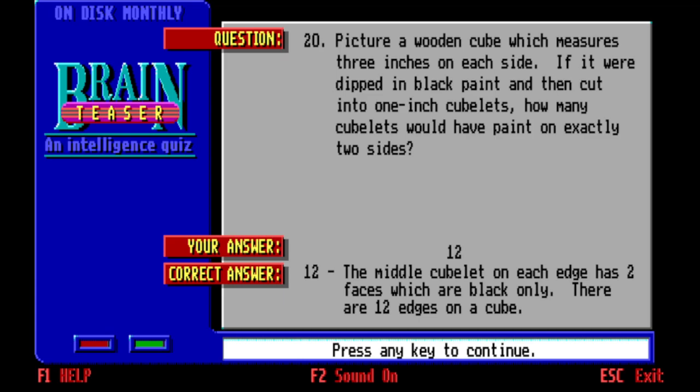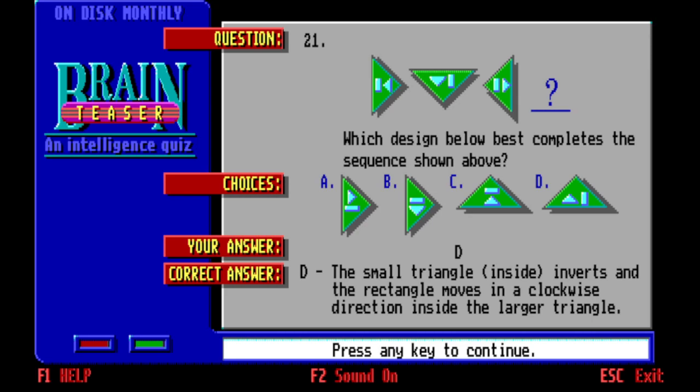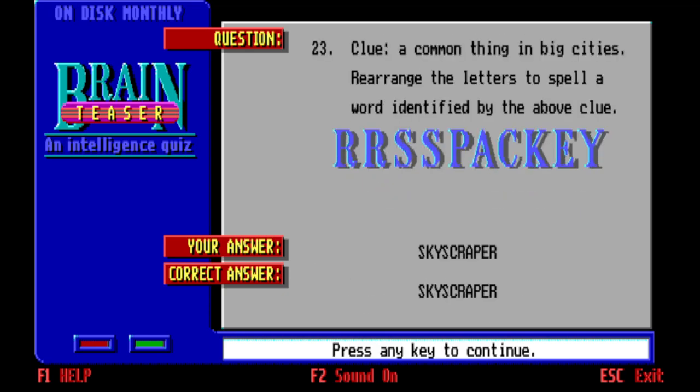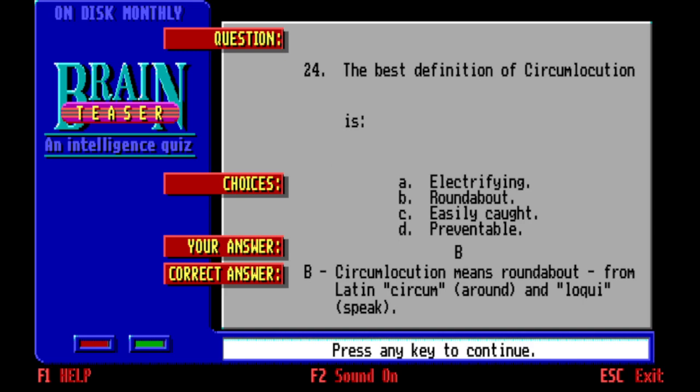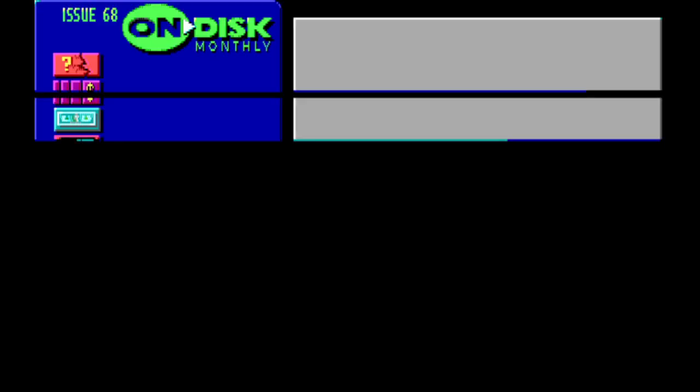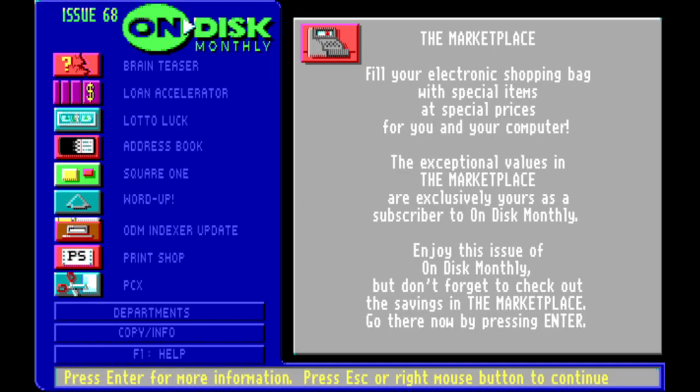Yep, the middle cubelet on each edge gets you 12 of them. Circum for around and low key for speak. And then the elaborated definitions. Cool. All right. We did better on that than I thought we might.